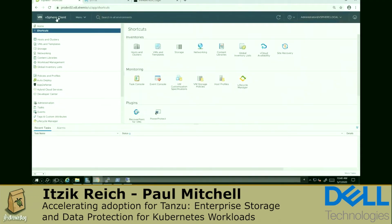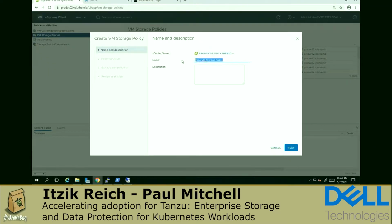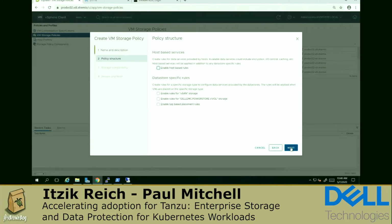And if we go to the vSphere client, we can now go ahead and actually prepare and tell Tanzu Kubernetes Grid that we're going to use the PowerStore storage for that particular workload. And if you recall, what we now need to do is to specify the storage policy, storage class in the language of Kubernetes, that is going to be exposed via PowerStore.